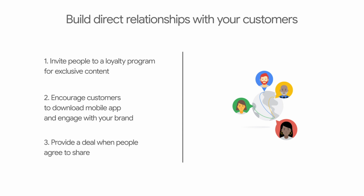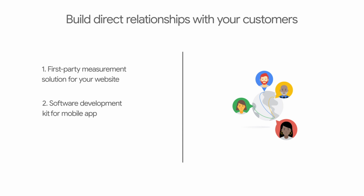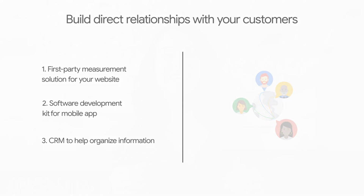Or providing a deal or alert when someone agrees to share their information, such as phone number or email address with you. Then, be sure to have the tools and permissions to collect first-party data, including a comprehensive first-party measurement solution, where cookies are set only when someone has contact with your site and has consented to their use. A software development kit for your mobile app to help you understand the actions people take when they engage with your app, and a customer relationship management tool to help you organize the information that's shared when people interact with your business.